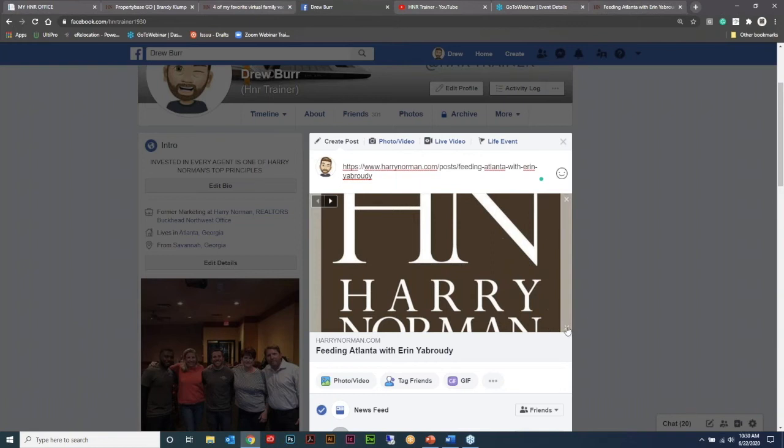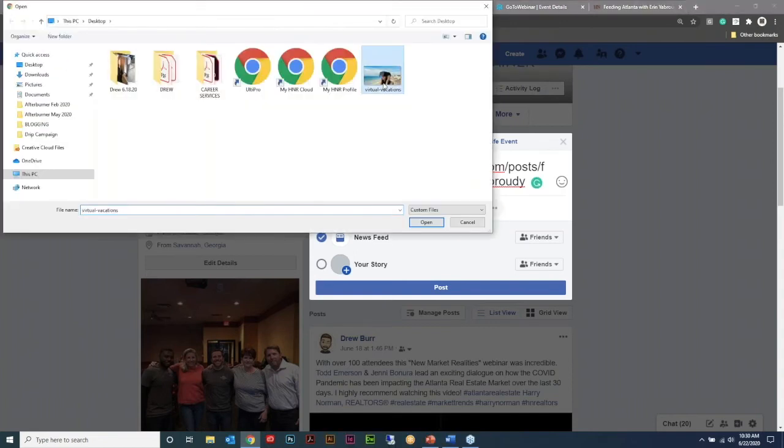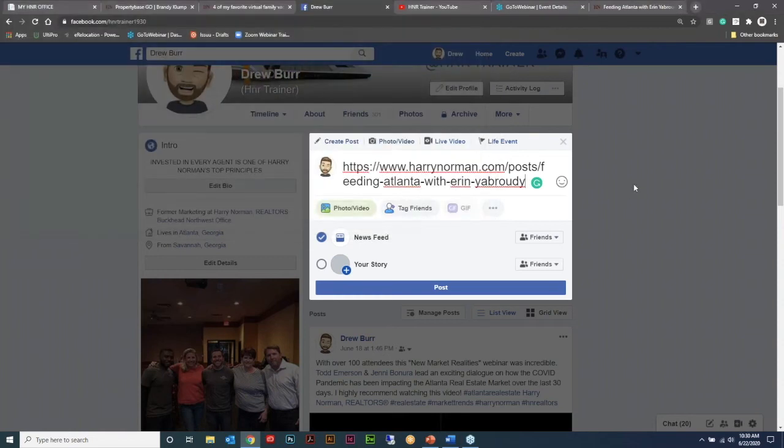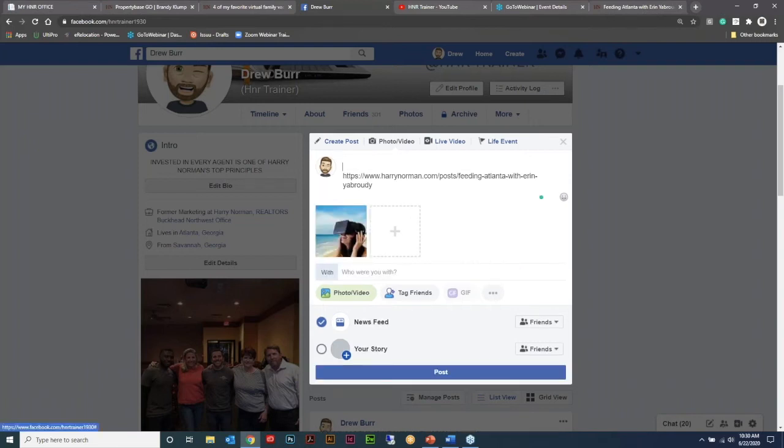Worst case scenario, you can remove the image and you can grab the photo that you currently have on your desktop from your blog post and just paste it in. So what I would recommend is I would give some comments at the top describing what your blog post is all about before you actually launch it out to your Facebook and your sphere, and just kind of give them a reason why they should check out your blog post.